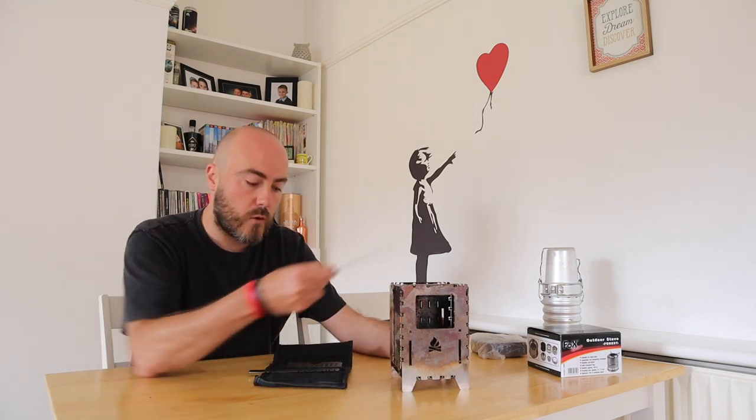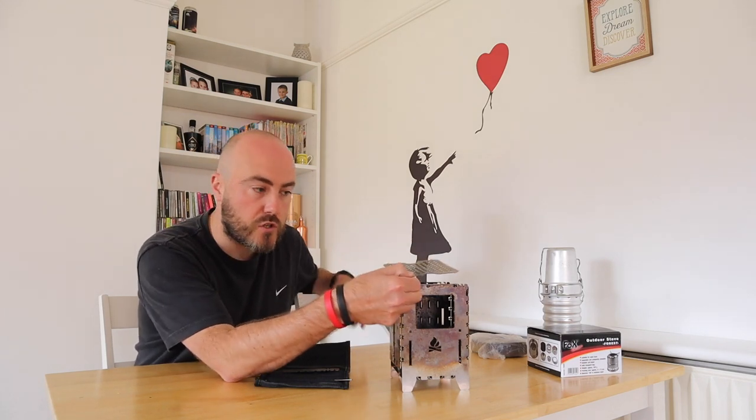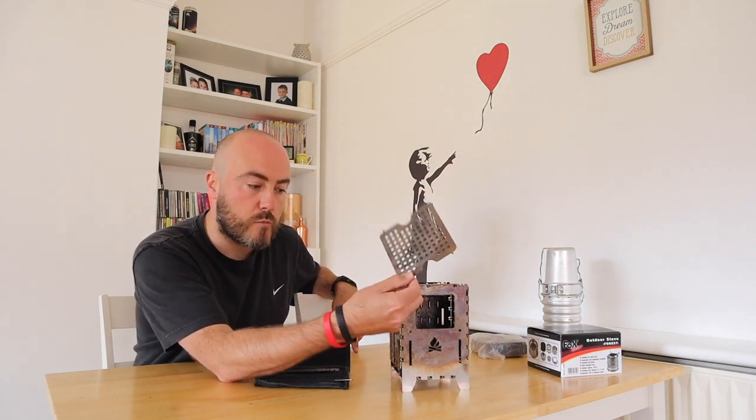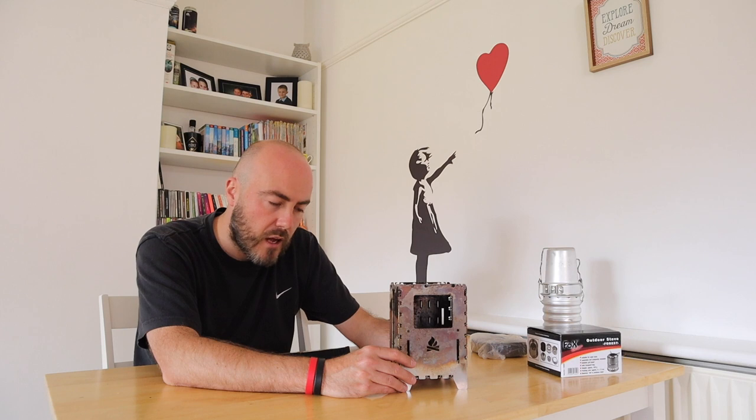You've got the trivets which go in the top, and you've also got this cooking plate which you can use for cooking sausages, all sorts of things. You can cook burgers on there. It's really nice. It's quite heavy, although they do make it in a titanium version. And I like this, to be honest.